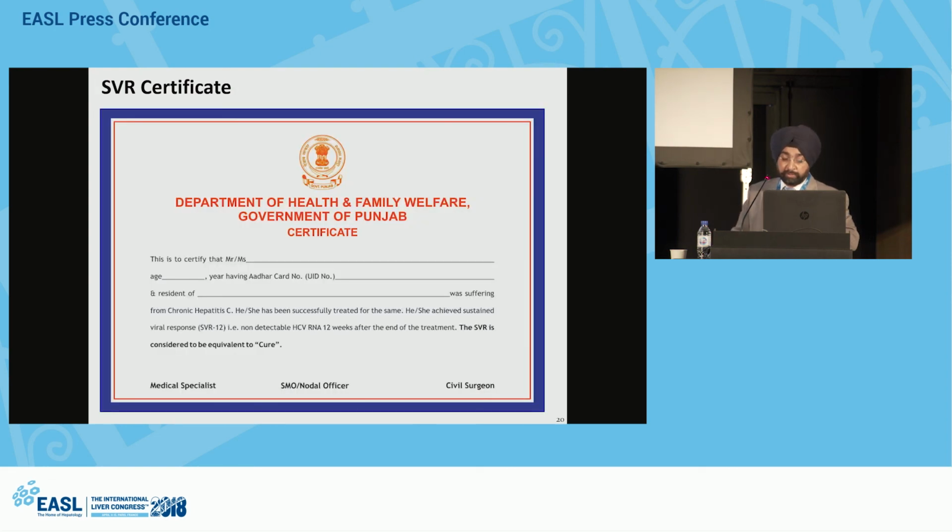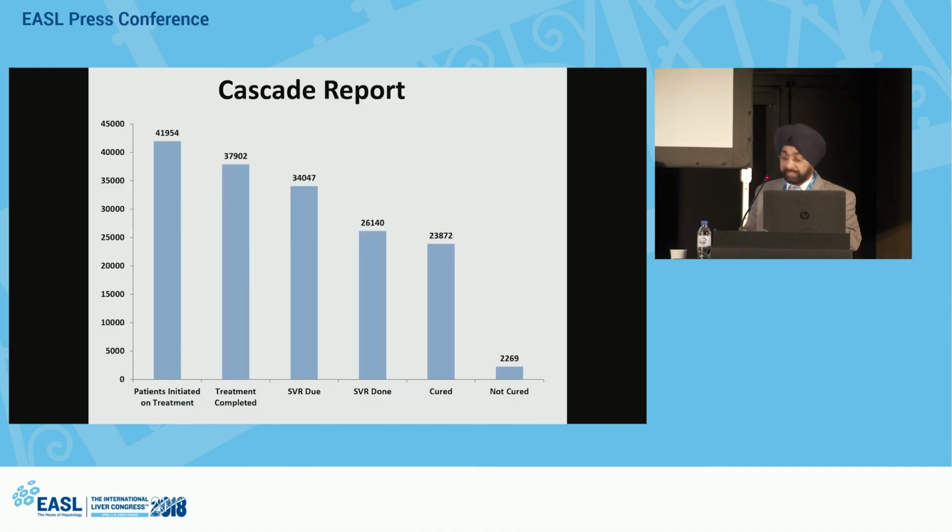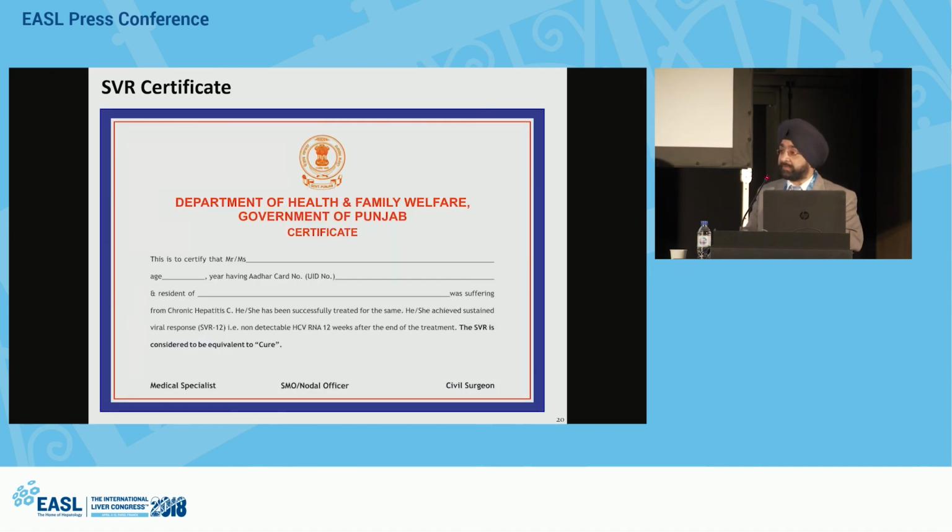And in collaboration with WHO, we have designed this SVR certificate. Everybody who achieves SVR is given a certificate that you have been cured of the disease at this point of time. But on the backside, we are writing that if you're still at risk, you can again get the disease. So counseling is being done at the same point of time.